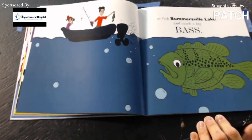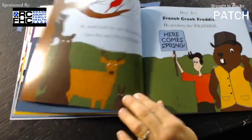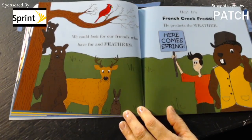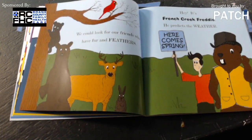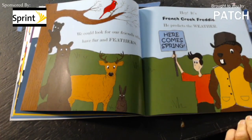Or fish Summersville Lake and catch a big bass. We could look for our friends who have fur and feathers. Hey, it's French Creek Freddy. He predicts the weather. It says, here comes spring. And I think he said an early spring this year. Let's see the West Virginia.